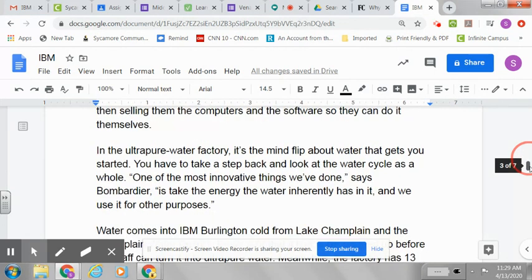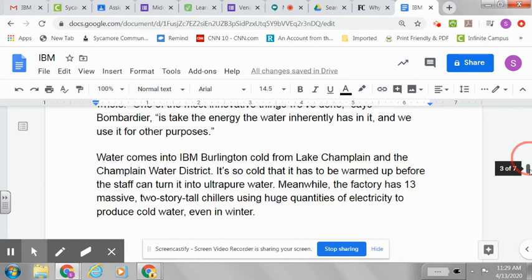Scroll on a little bit. They started to think about the water cycle. When the water starts out, it comes in from Lake Champlain, which is nearby, and it's cold, and they had to warm it up before they can turn it into ultra pure water. So originally they were taking in this cold water, then spending money on heating it so they could use it to make it ultra pure.